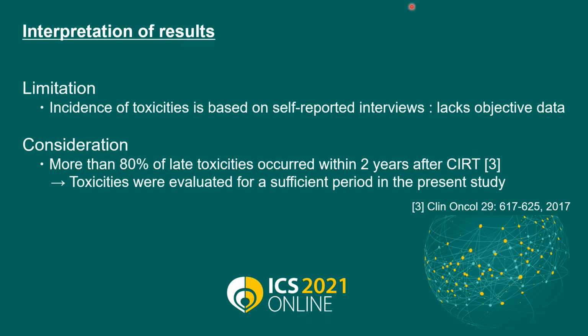The limitation of this study is that the incidence of urinary toxicities is based on self-reported interviews and lacks objective data. Further observation with a large patient cohort will be necessary to confirm our clinical outcome.